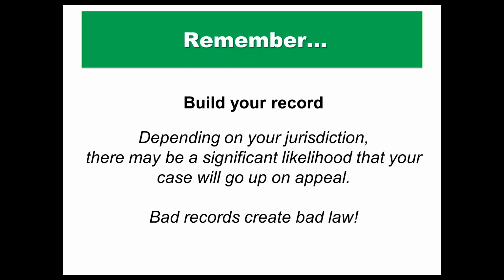And one last thing to keep in mind, we can't emphasize enough how important it is to build your record in these cases, particularly when you're at the immigration court level. We mentioned this in our last webinar, which was focused specifically on Central American and Mexican asylum cases. But depending on the jurisdiction where you practice, there may be a significant likelihood that if the judge grants your client asylum, the case is going to go up on appeal.